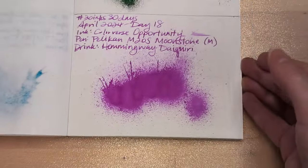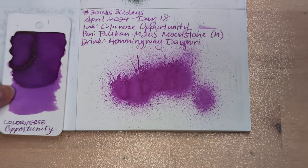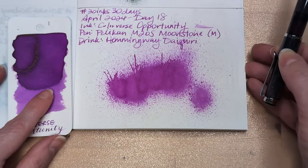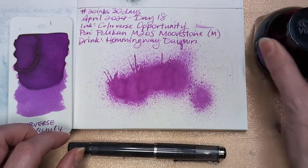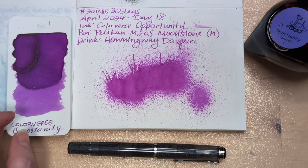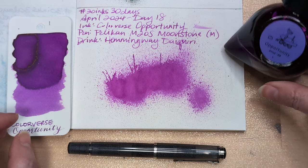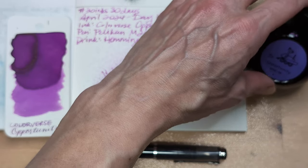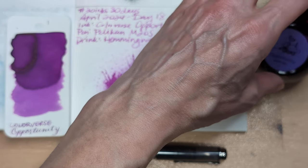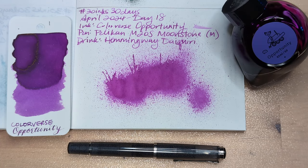Anyway. Okay. So, here we are. Colorverse Opportunity, day 18. A riotous time had by all. In a totally safe way. Can we get you to stand up? No. No, it says. I will lay down. Perfect.